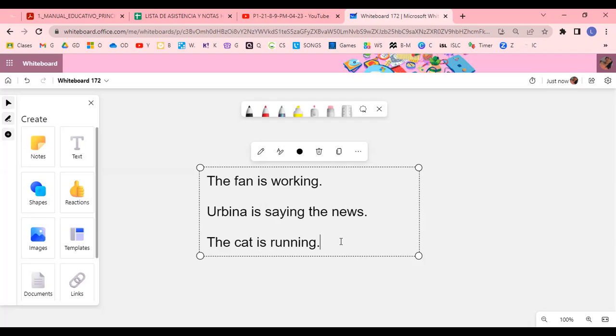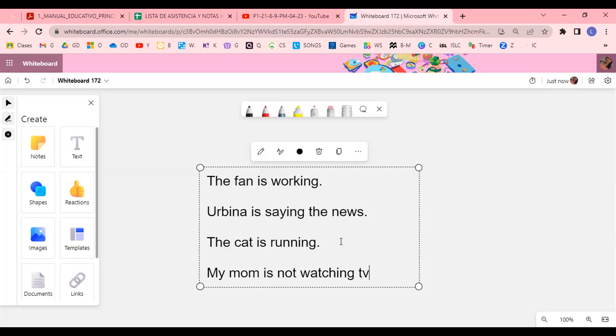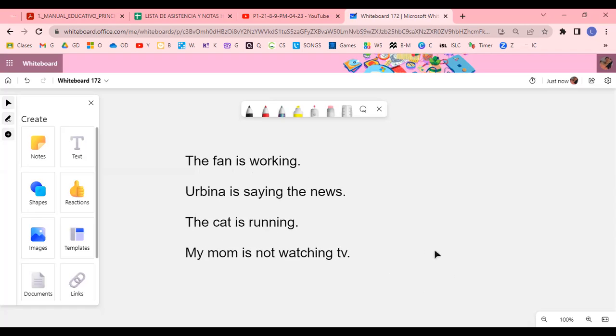Ay, me faltó una negativa. Wait, let me see. My mom, porque he dejado el televisor ahí, is not watching TV, okay? Miren acá, mi mamá pues no está viendo televisión, sino que lo deja ahí. I don't know. The ghost is watching TV right now.